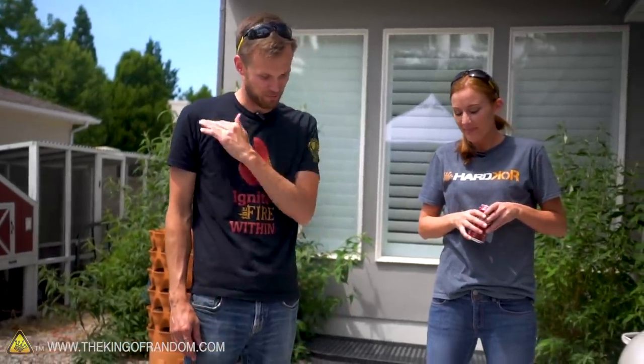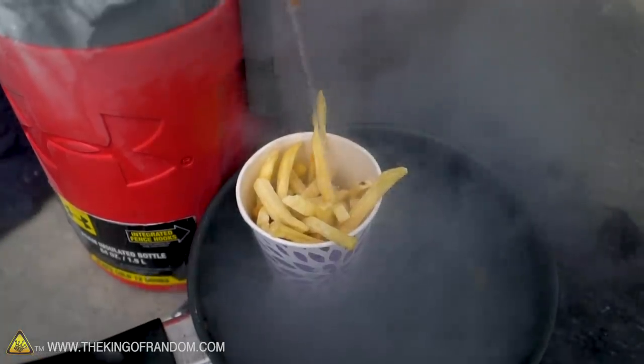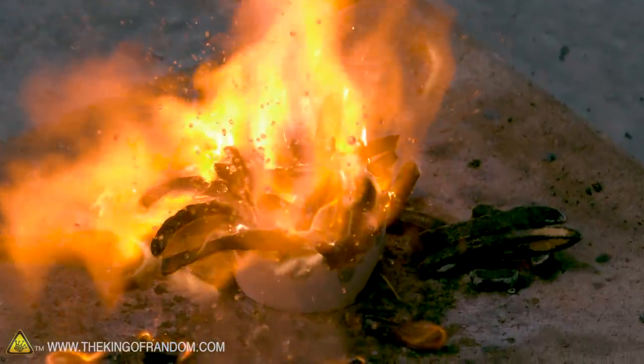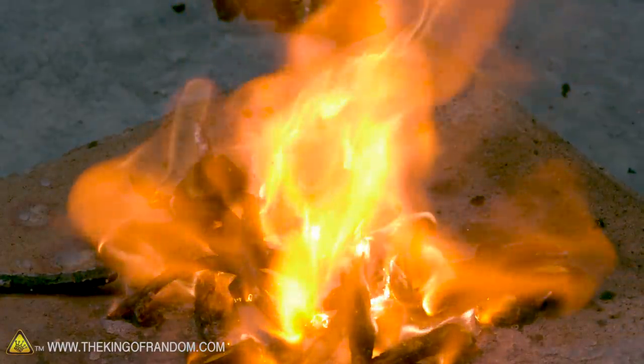Lone French fry, pretty much nothing. French fries in a cup, swimming in a cup of liquid oxygen. Boy, does that work great. This was a success right there. That's all we needed. Absolutely. We can go home happy.